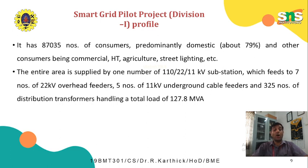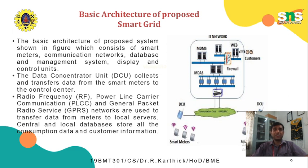So how many consumers there are, what type of consumers, and what the structure of the system is. Here you can see the architecture of how the smart grid pilot project is being implemented. Smart meters are fixed at all the consumer ends, and then there is the data concentrator unit, which collects the data from the smart meters. They are all connected through a communication technology. Now there are various communication technologies.